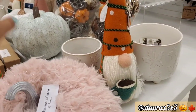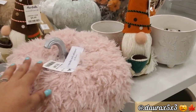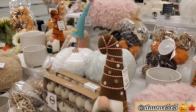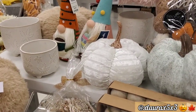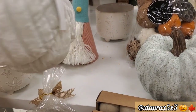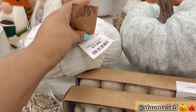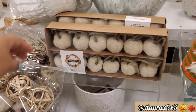These gnomes are $9.99. This one looks like he's holding a mug. And they do have these furry ones for $12.99, pink or white. And I am in the hunt for a fall autumn gnome. Hopefully I find a cute one. They do have this pumpkin here. This one is $7.99. The people who have the 99 cent stores, I know they have some cute gnomes, so definitely check there if you have those stores.